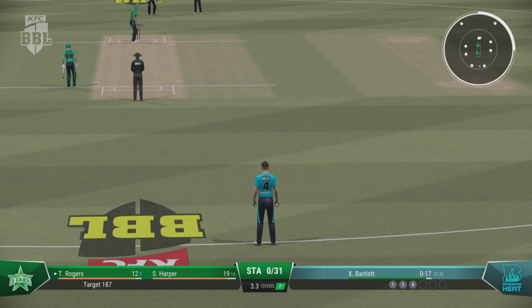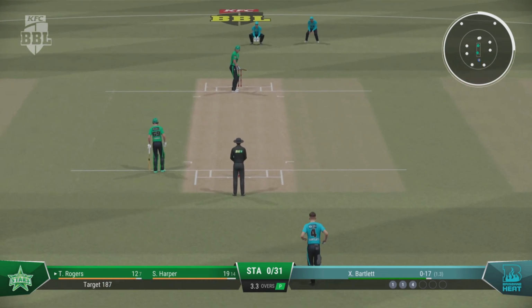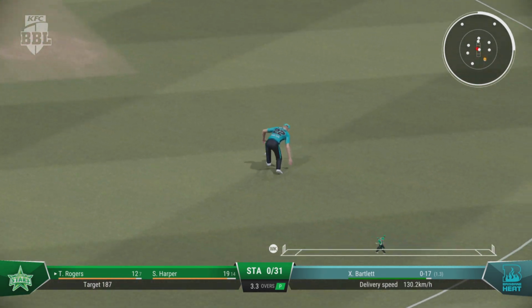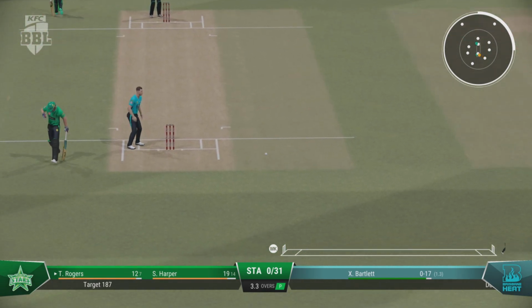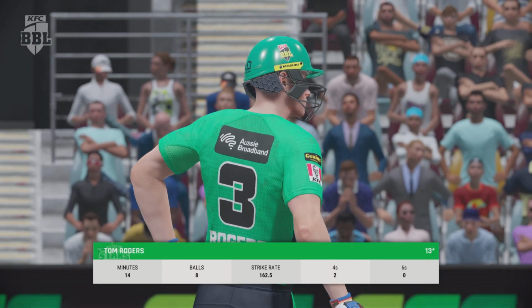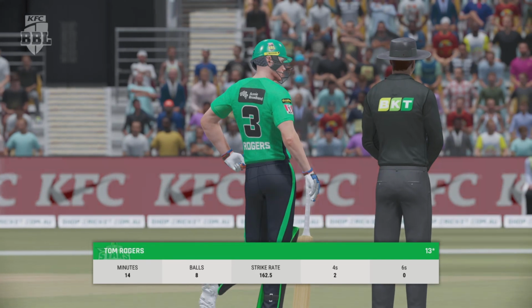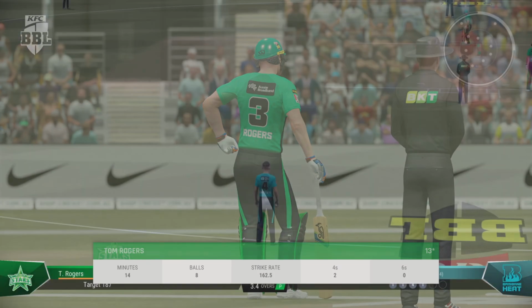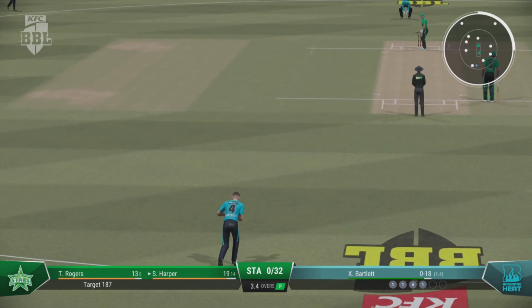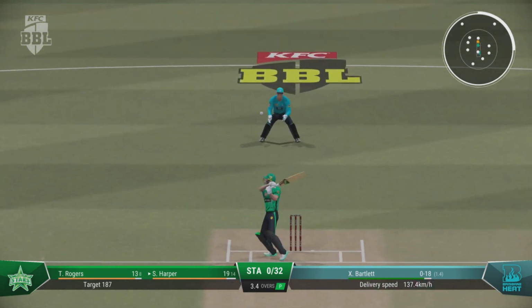What's Bartlett got in response to that boundary? Hits it straight down the ground there. It'll be fielded there. So, Tom Rogers there, 13. Quick fire, 13 from 8. He's hit two fours already in his innings. Let's see what Sam Harper can do.